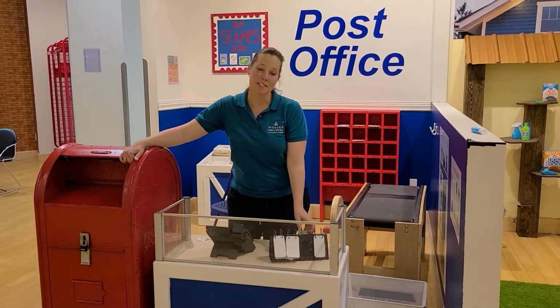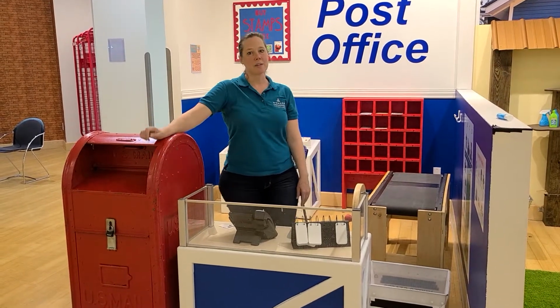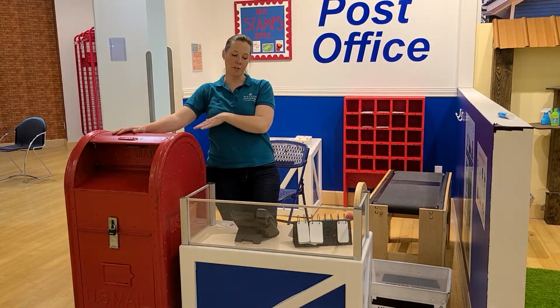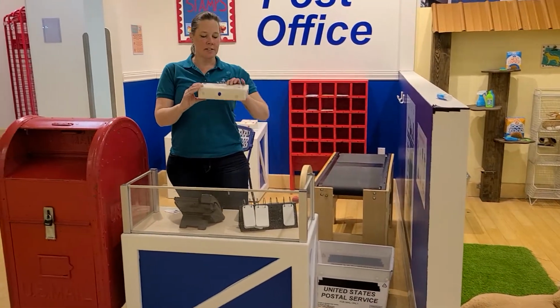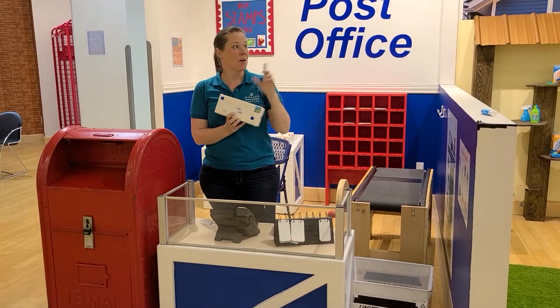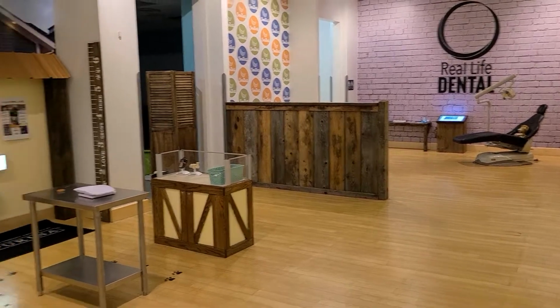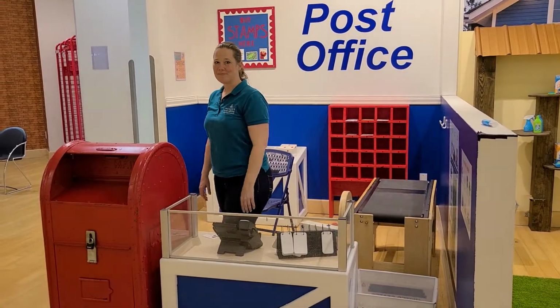All of your mail, once it's mailed here, does fall at the bottom, so you can recycle that over and over again. We have a really good time finding the mail throughout the museum, and they have cool logos on them. They match the ones on the wall. So like this one goes to Real Life Dental and Real Life Ortho, which is our dentist office. So that helps you figure out where they actually go, which has been a lot of fun.